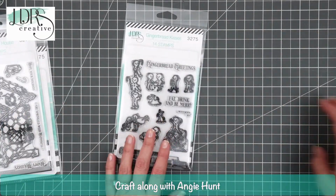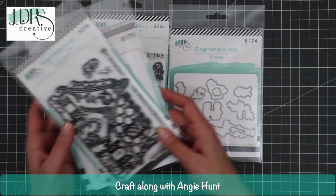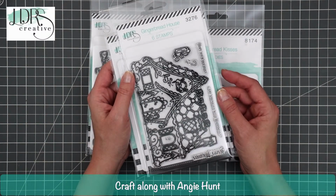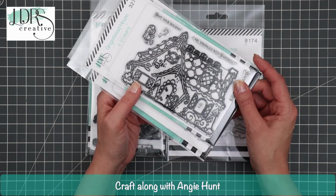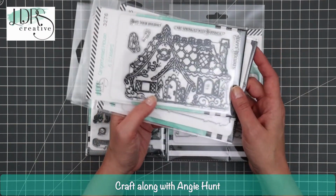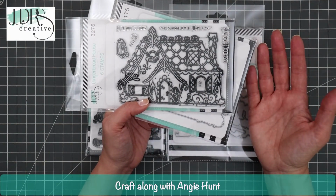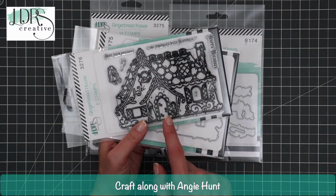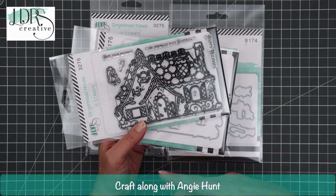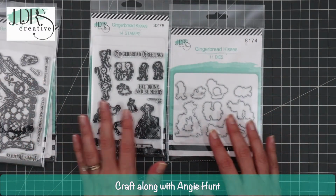And then we've got the gingerbread kisses. Now with this, by the way, this gingerbread house is interactive. This is part of our Pocket Pals line. The doors will open and close. So you can really use any Pocket Pals. You can color this house up to look like Christmas, or you can color it up to look however you want. You don't have to use these gingerbread. You can use any of our pocket pals with this. So we've got little mice and little bunnies, whatever it is you want to use with those.